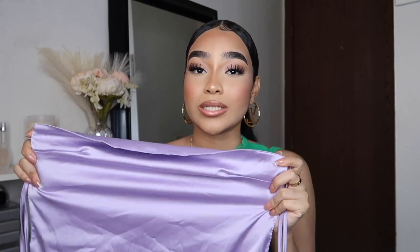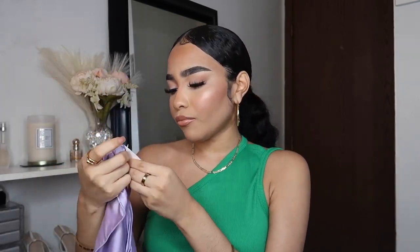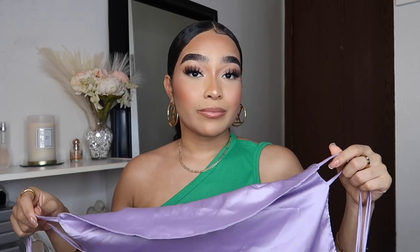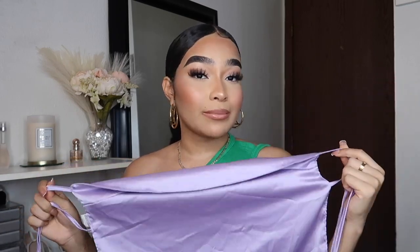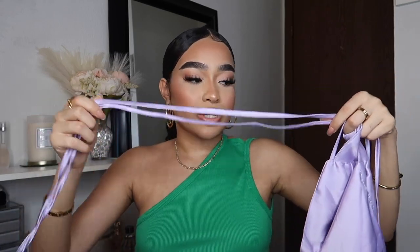The material on this is like a silk type material. I believe it's polyester. Yeah, it's 95% polyester and 5% spandex, so there's not really any stretch to this. I definitely recommend you guys going your regular size or maybe a size up. The only time it'll be stretchy is when you adjust the straps in the back.